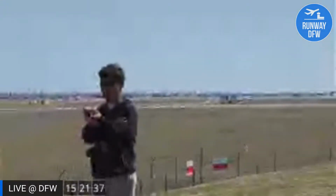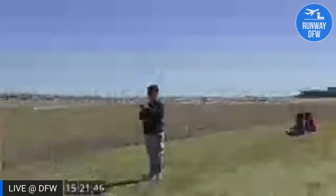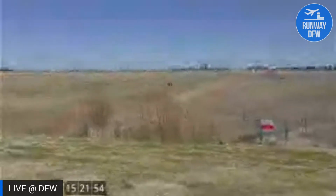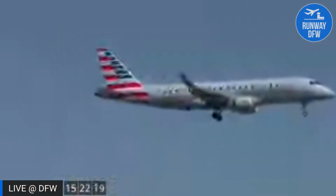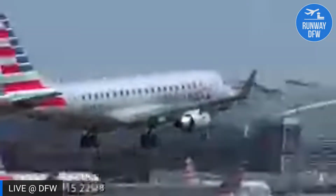American Eagle Flight 3881 coming in from Stillwater, Oklahoma. A journey of but 45 minutes. And here are some plane spotters who are truly outstanding in their field, or out sitting in their field, I guess. Coming in from Santa Barbara, it's American Eagle Flight 3779. American 2907.